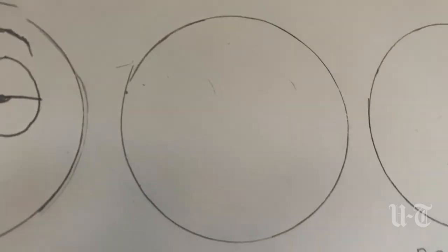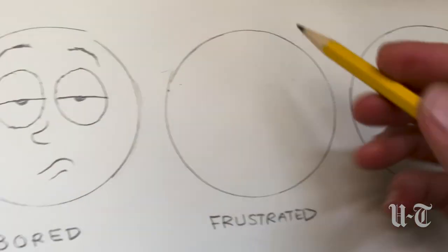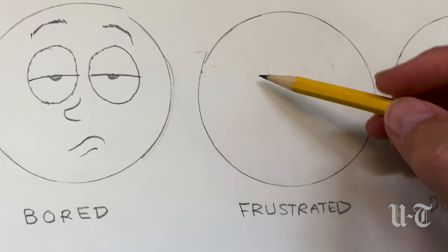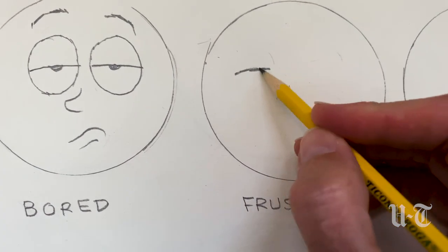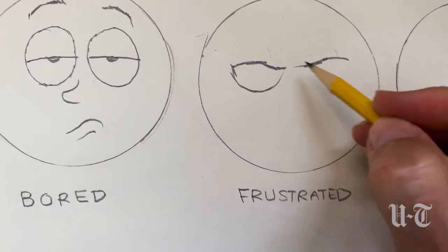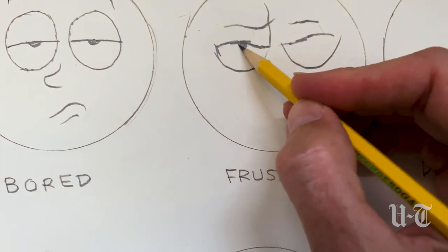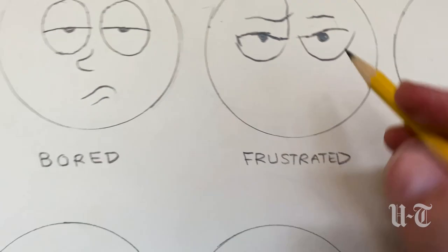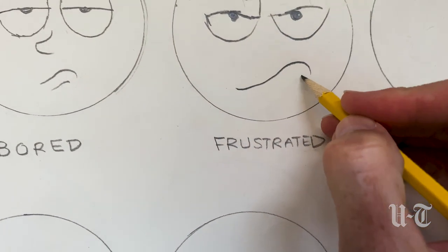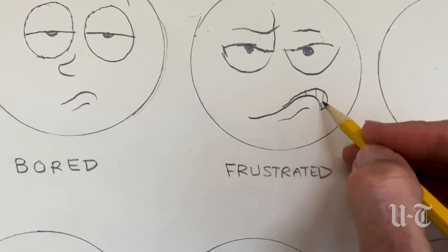Okay, bored. Frustrated. What does it mean to be frustrated, Matt? Wait, is that frustrated? That looked like he just ran around the block. Frustrated is when your little sister keeps taking your toy after you've told her not to. So your eyes are going to be like this. You're angry, but you're not red hot with anger. You're just kind of really annoyed. You're frustrated. And sometimes your teeth kind of show like that.